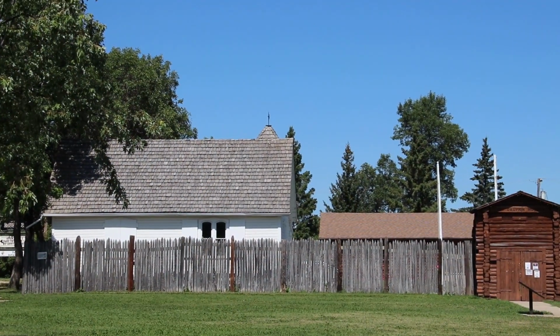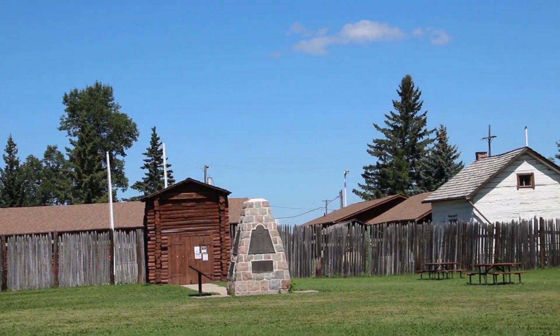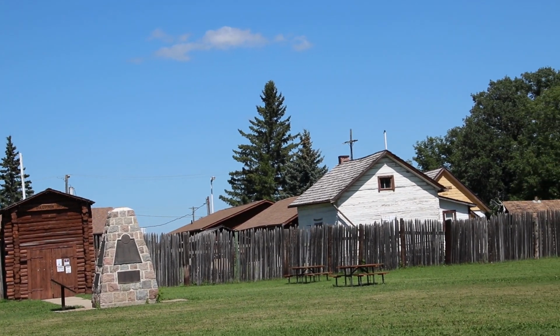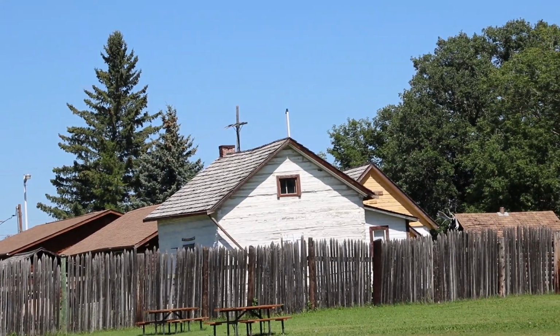This is Fort Dauphin, an old trading fort here on the edge of the city. Unfortunately, it's closed right now, but the buildings do look fairly historic, very cool.